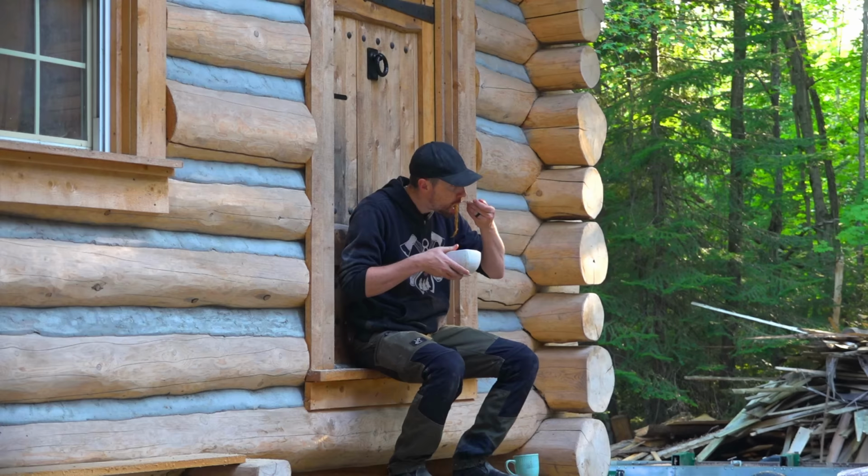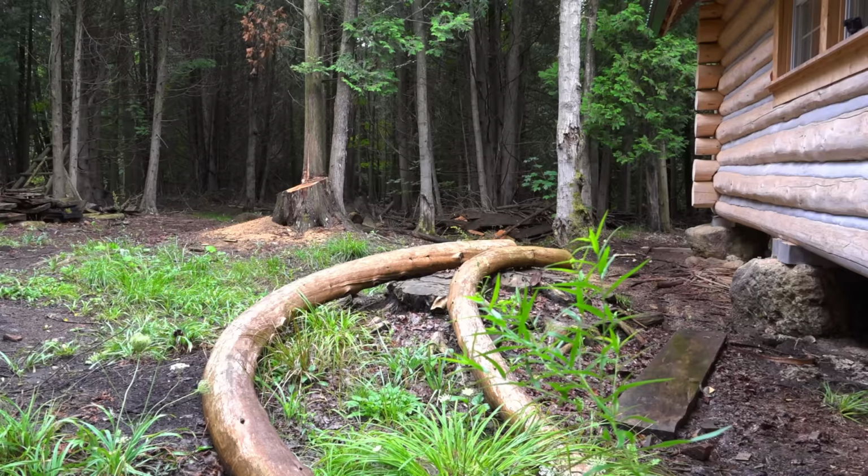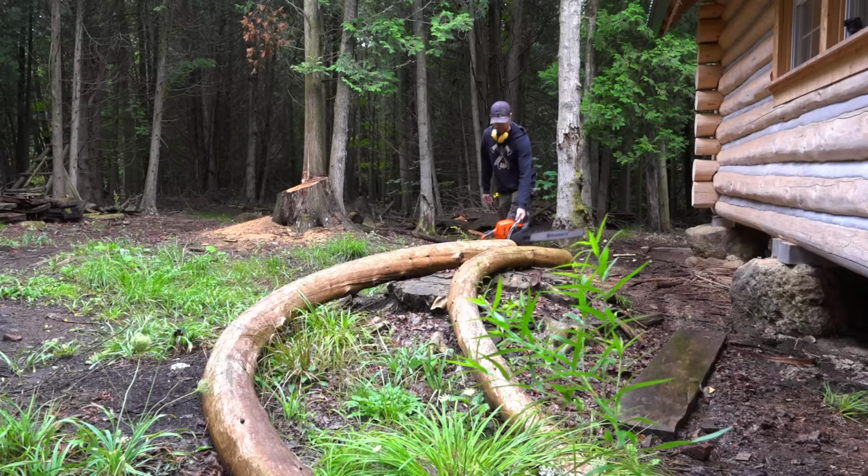Now that I've gotten a good start on the kitchen, I decided to turn my attention to these cedar tusks, which I harvested last year, and it's taken me just about as long to figure out what I'm going to do with them, but I think I finally settled on it.